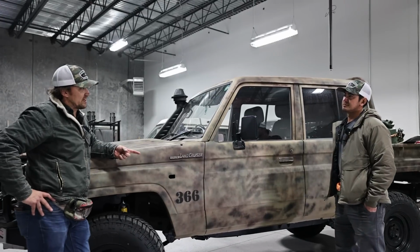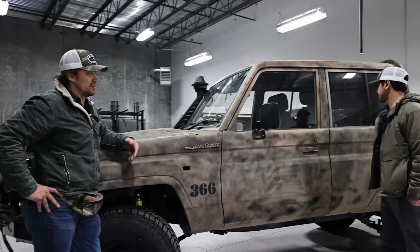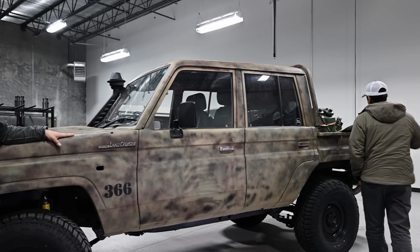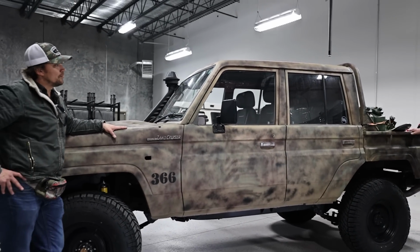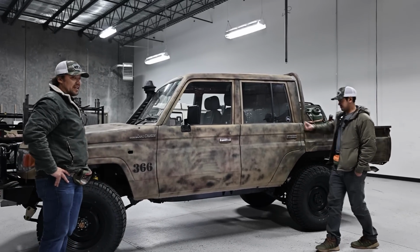We took a 79 series Land Cruiser pickup bed, which attached obviously to this, and then a 79 series front end. So it's cool. And then you rattle canned it. Yes, and I rattle canned it.